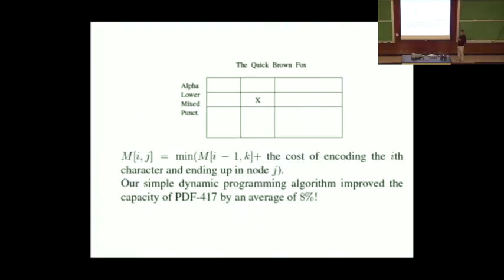Here we were already in the mode, so if there was an A in there, it would just be one more symbol plus this. From this mode, maybe I didn't have an A here, I would latch into here and then issue the A. And that would be two commands plus this. Does everybody kind of get that idea?